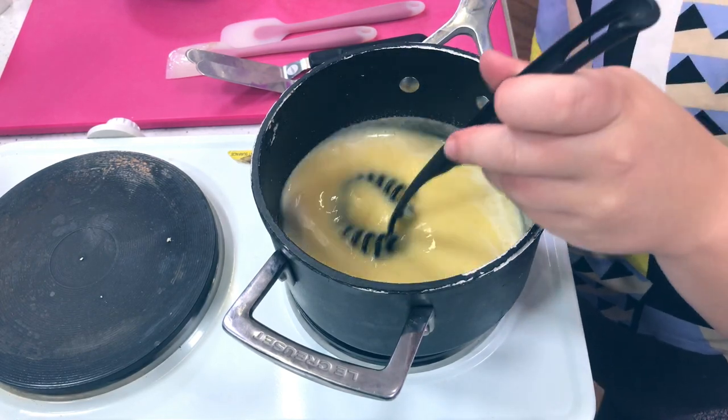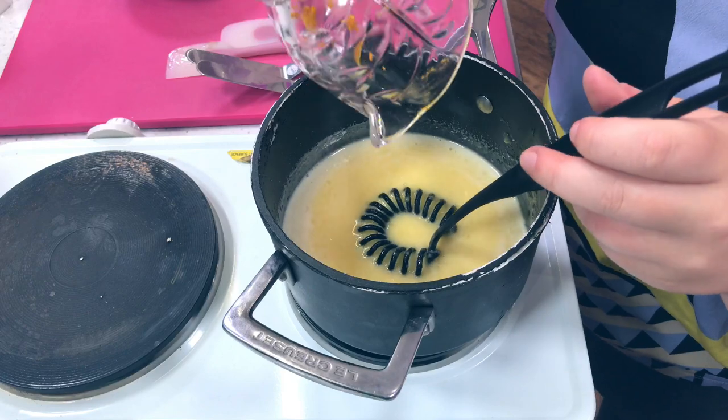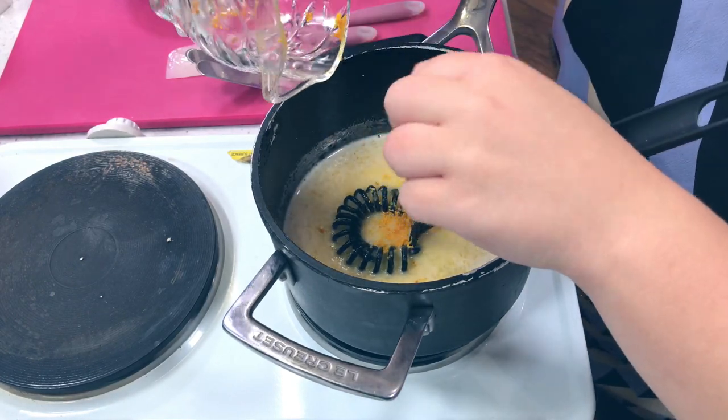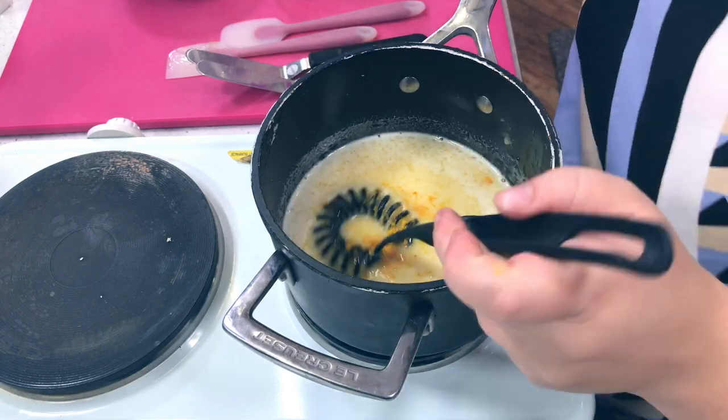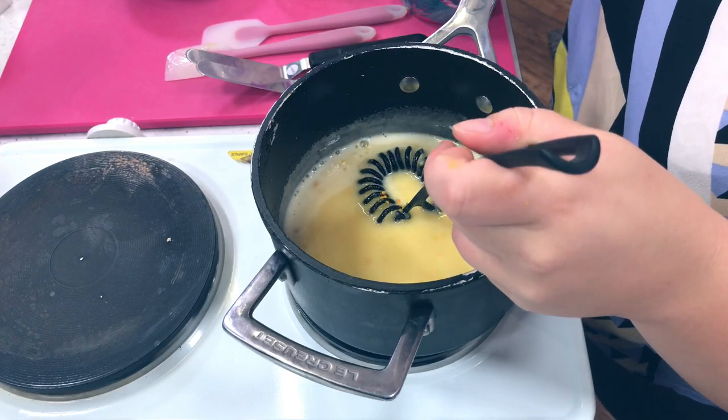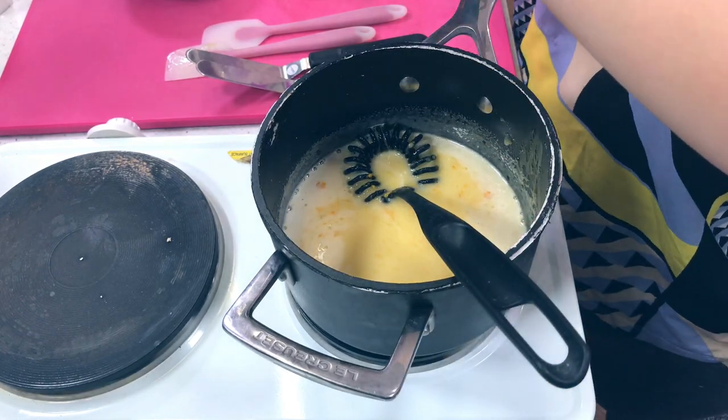Not too bad. And then I'm going to add in just a little bit of orange zest, about half a tablespoon. Mix that in. And then just going to start mixing in a little bit of butter.